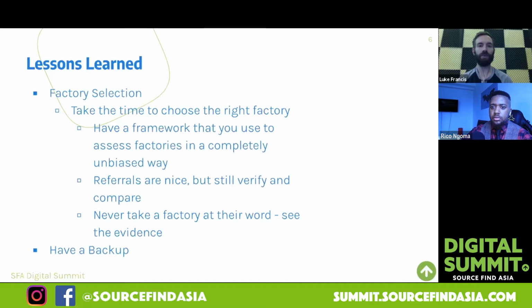So it's important to have a framework that you use to assess factories in a completely unbiased way. And this is just a matter of putting together the requirements that you need, and then listing out all the potential factories you could work with. I mean, in Shenzhen alone, there's hundreds of watch factories, for me specifically, but it's the same for almost every product in China. You can find, if not hundreds, tens of factories that make something that you're looking for. And you can compare them very unbiased and just choose the best one out of all the requirements that you need. Yeah, and at the end of the day, never take a factory at their word. Just go and see the evidence. You need to go boots on the ground, see what's going on at the factory to make the assessment with your own eyes.